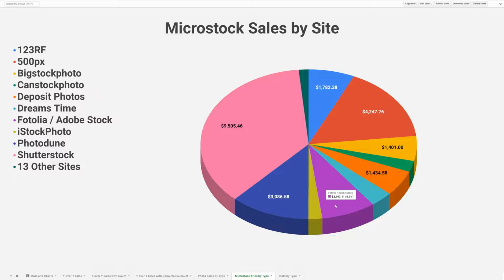And then the fourth one here is Adobe Stock, or Fotolia. Fotolia was an independent stock site, and then Adobe bought them and turned it into Adobe Stock. So I had my portfolio on Fotolia. I did fairly well there, and now it's moved over to Adobe Stock. When it moved over, I saw a bit of a dip in sales, but now I'm starting to see it pick up a bit more, maybe because I'm posting a bit more to Adobe Stock as well.